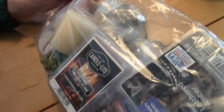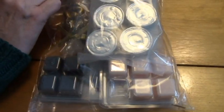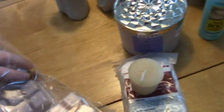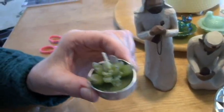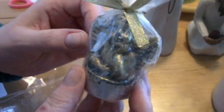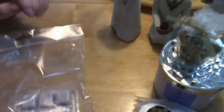And the last thing I got was this bag of wax melts and candles for $2.99. So put that in there. I'll open it up and see what we have here. More tea lights for Mr. Retro. Oh, yeah, that's all right. And one of these. Oh, it's a succulent tea light. That's something. Oh, speaking of Tony, it's an angel tea light.